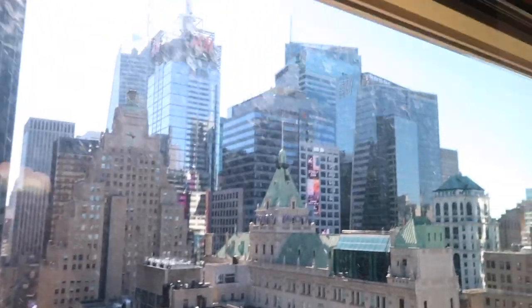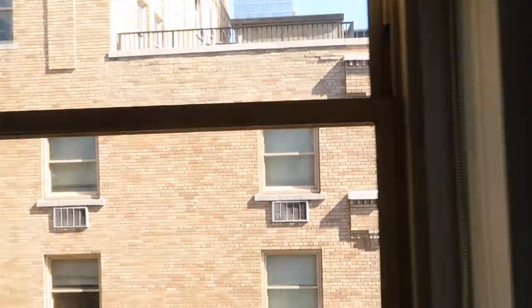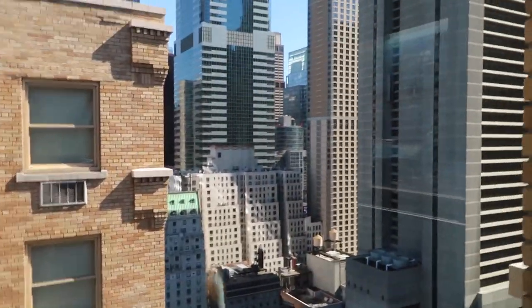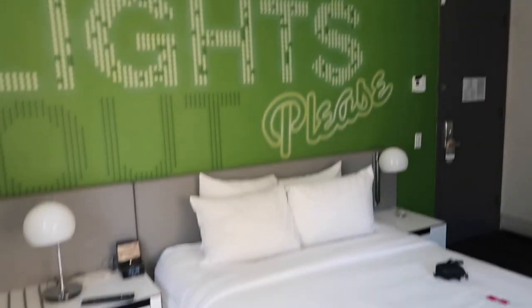So we are now in New York and I just wanted to show you this amazing bedroom. So first, please check out this view. I feel like in the morning it's so pretty. What a big H&M. And we have here the other window with an even bigger view. And this is our hotel room.